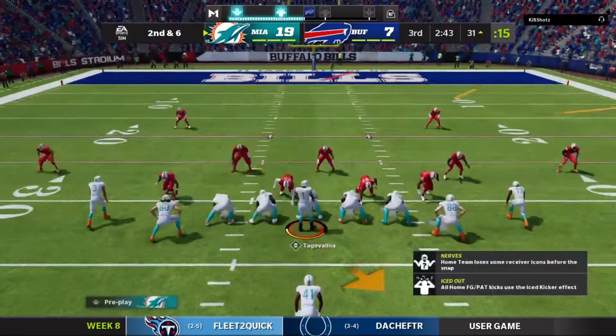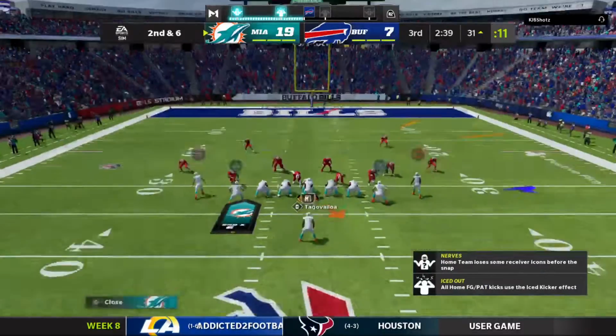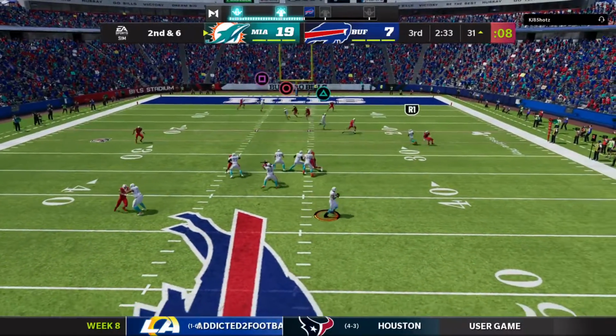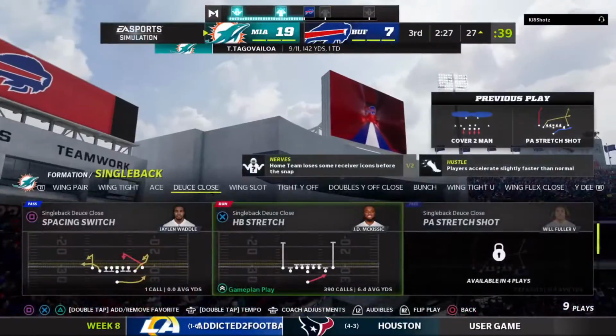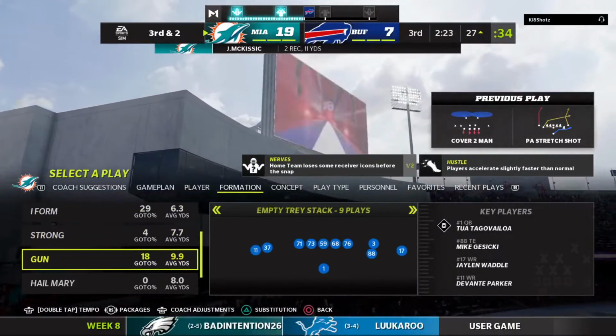The run got 4. Now they deal with a 2nd and 6. Tua sets up to pass it. He's going to flip one out here to his running back. The result, only 4 yards there on the play. And that's going to bring up a 3rd down.